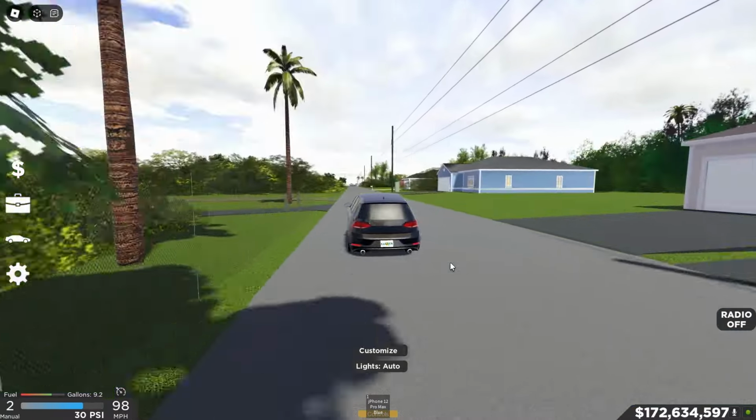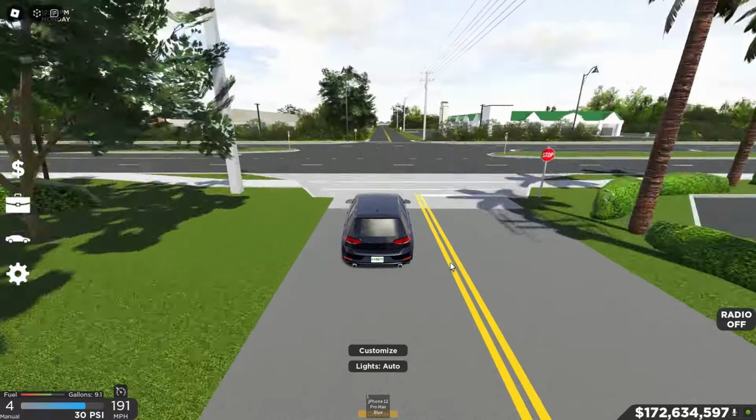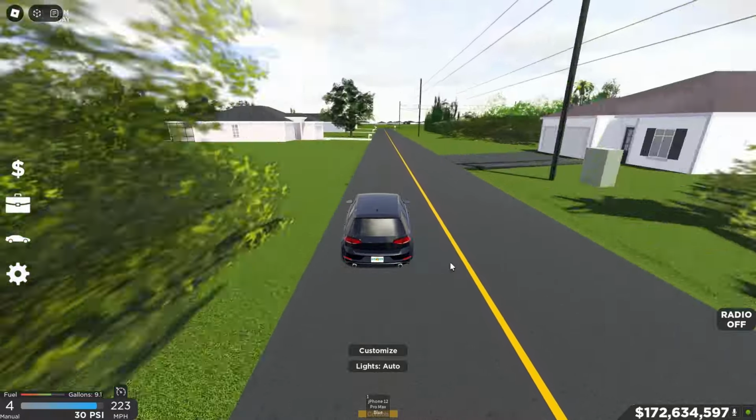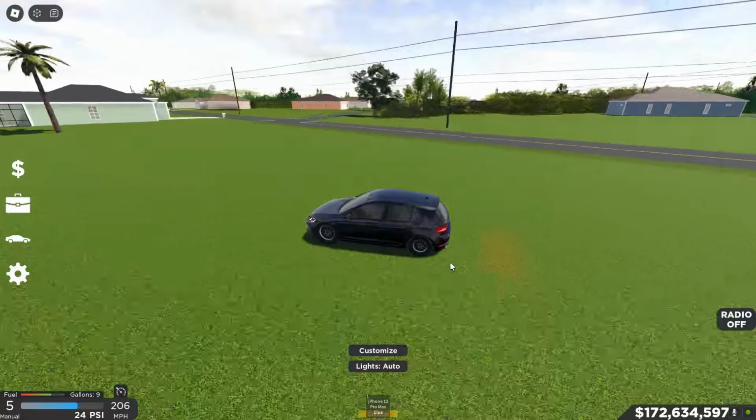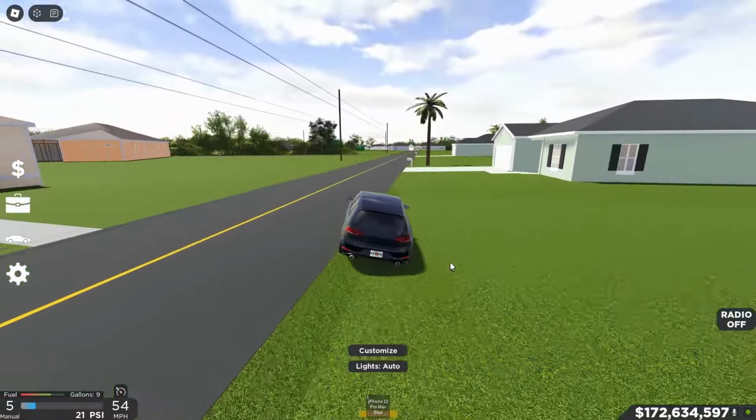So boom, as you can see, man, this thing has an extremely fast acceleration. Like, this thing is crazy fast, man, and I feel like this thing might go undefeated in drag racing. This car can really keep up, I'm not gonna lie, man. This car is extremely fast there.